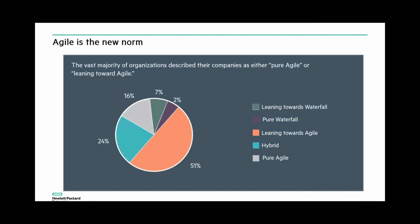We all know that Agile is the new norm. It's no longer a buzzword, it's no longer just a practice. In fact, the majority of organizations are saying that their companies are either pure Agile or leaning towards Agile. What is surprising to me, looking at the statistics on this slide, is that only about 2% of companies describe themselves as pure waterfall. More or less, everybody is going into the Agile transition.